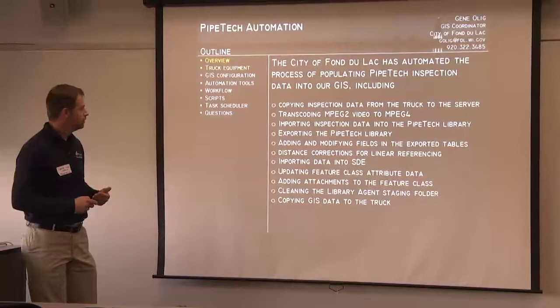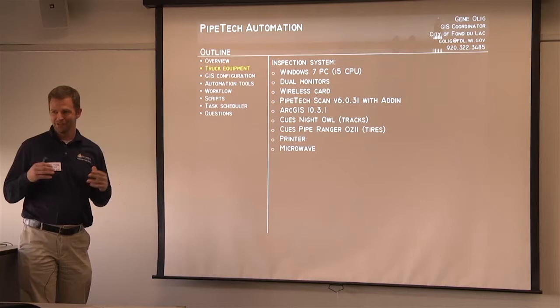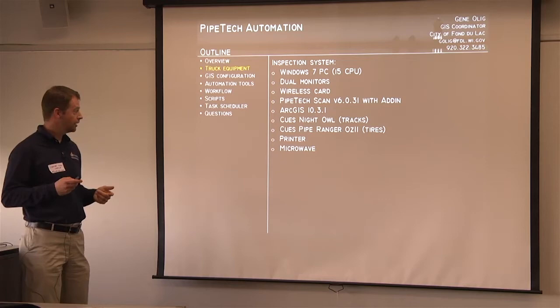So I don't know too much about the hardware on the truck, but I know that we have a couple of Q's cameras and a mix of Aries components. I know they don't necessarily play well together, but we also have a Windows 7 PC. We have dual monitors. We have a wireless card in the computer so we can pull the data from the truck every night. And most importantly, they have a microwave.